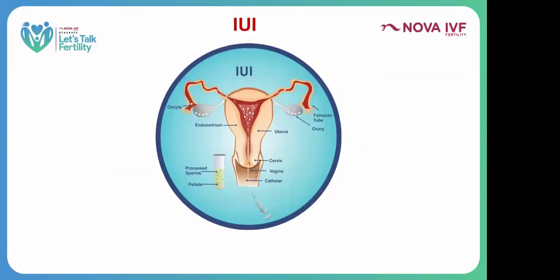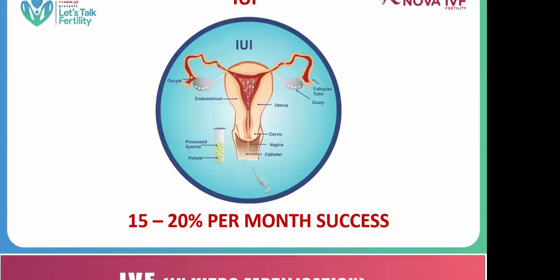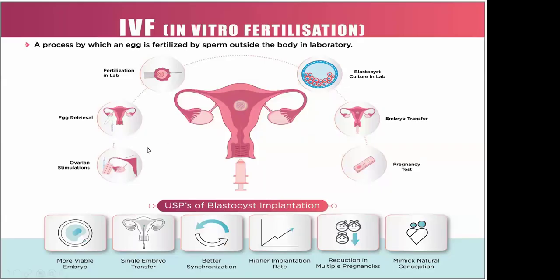So from that point of view, this is the IUI, like I already told you, has got this much of a chance of success. Out of 10 couples who try, 1 or 2 will get pregnant in one attempt. Then we come to IVF. Now, IVF is the most advanced, so it does have the highest chances of succeeding.